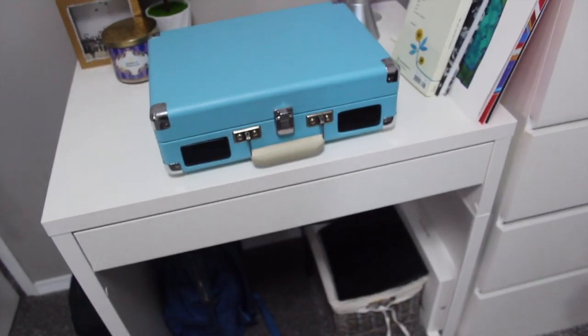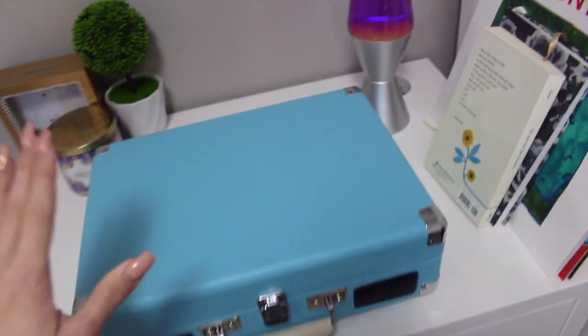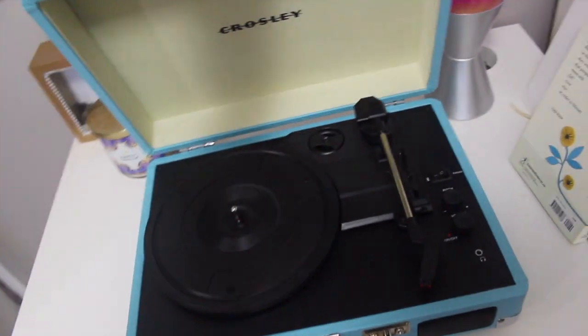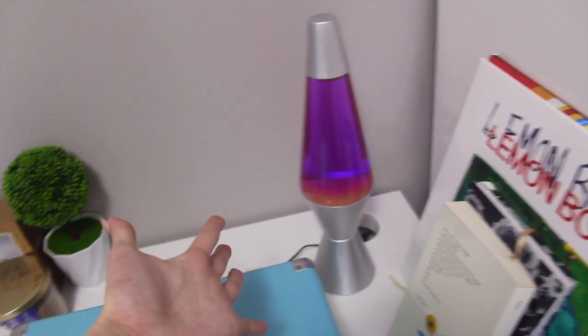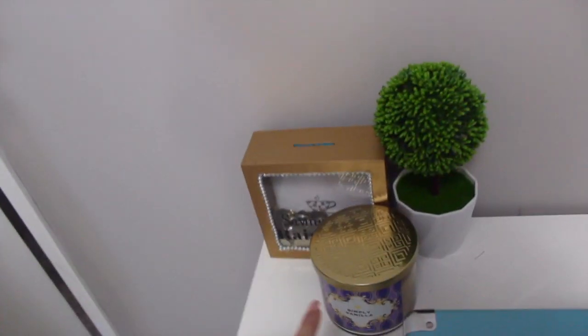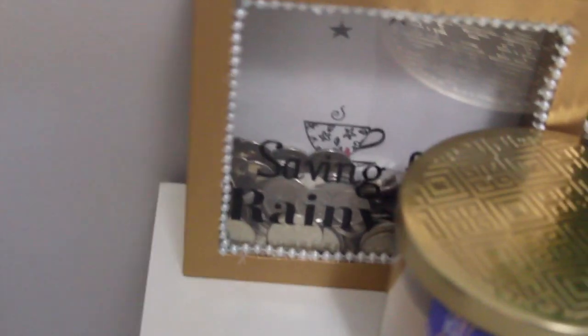Beside that, here I have another little desk, also from Ikea. On here I have my record player, which looks like this, my records, and then a poetry book and another notebook, and then I have my lava lamp, a fake little tree thing, another candle, and then a little change collector that says saving for a rainy day.